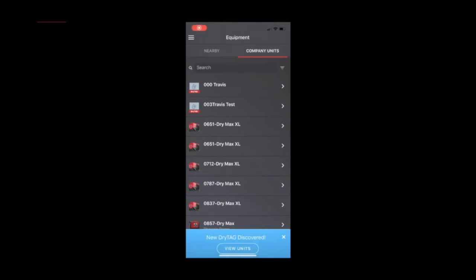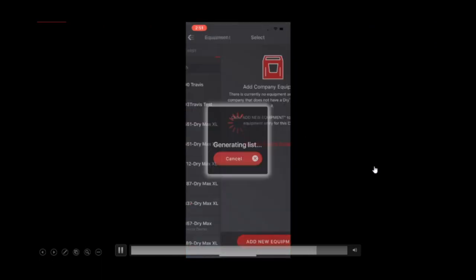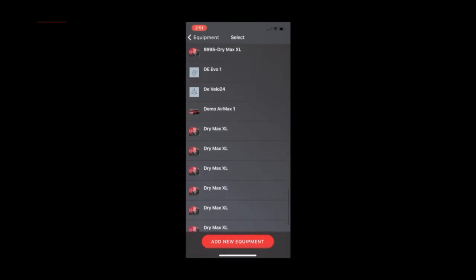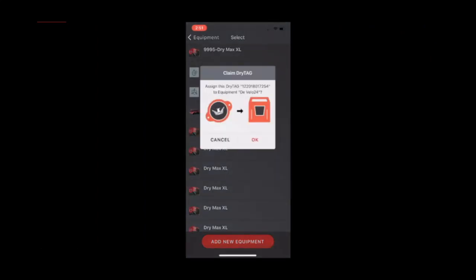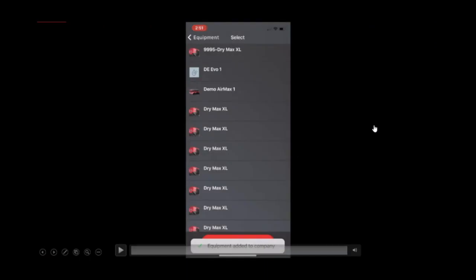So you can see new DryTAG discovered. So I'm going to click on view units. Now this is the one we want. Normally you just have one. I have other ones in the office here running. We're going to select this one that's close by. Now we need to tell it, what are we going to associate it with? Well, we're going to put it with the DE-VELO 24. And here you can see the association. And now it's done. So it's that easy. And then we're not going to worry about these. These are some other ones that we're not worried about. Okay, so that's how you do it.